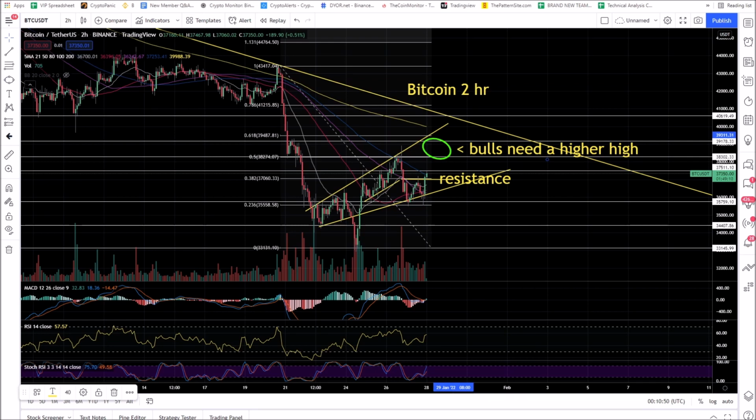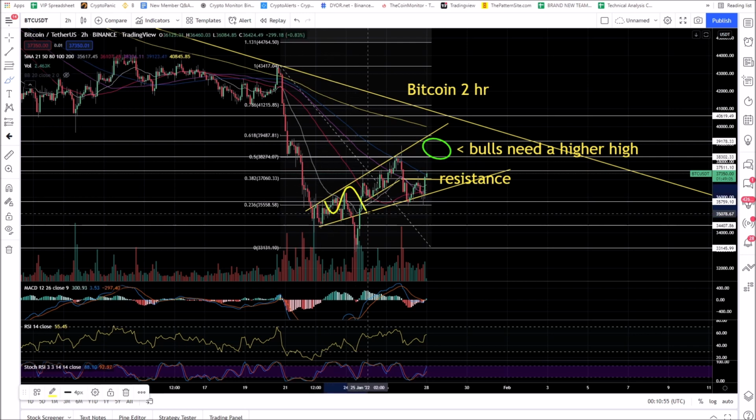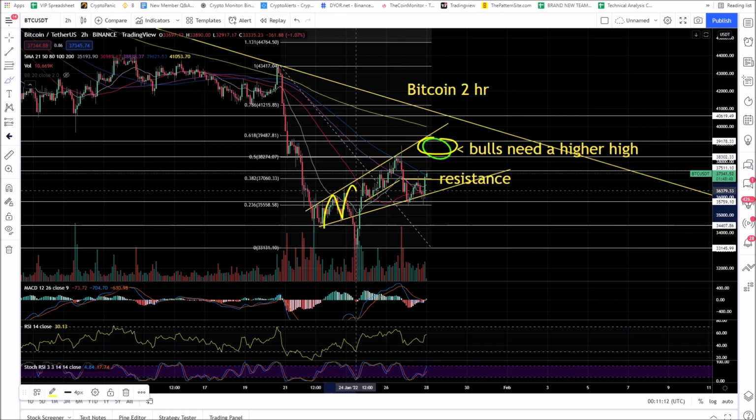So this is a Bitcoin 2-hour chart. What we've got here is a rising, broadening wedge. 68% chance this breaks to the downside. For short-term upside ideas, I mean, the bulls at least need a higher high. This would give us the idea that the uptrend would continue, right? An uptrend is a series of higher lows and higher highs, right? With this deviation, it's kind of a bear trap, okay?